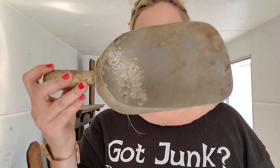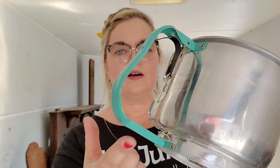As well as these metal scoops do well. People like to just lay them and then they'll put like pumpkins and stuff in them and do displays that way. And then this little sifter is made by Folly. It's a 5-cup sifter. I liked the aqua handle on it. In fact, I really need a sifter. So this one might come home with me because it's my colors and it's very clean on the inside and I kind of need a sifter.